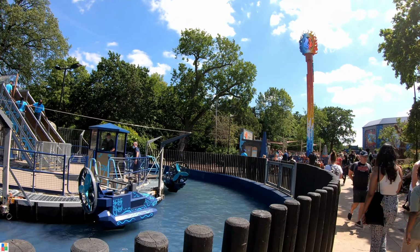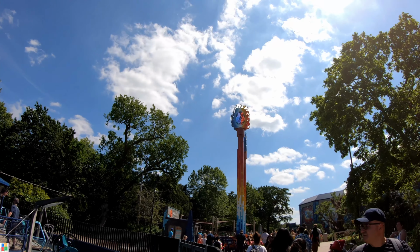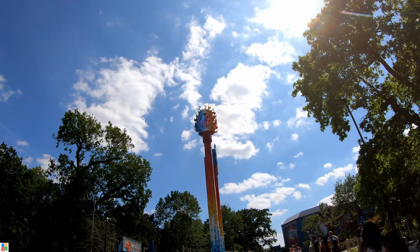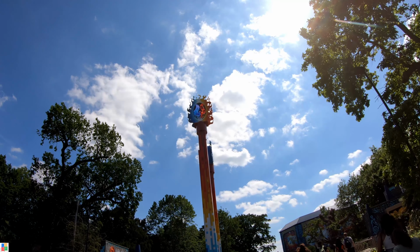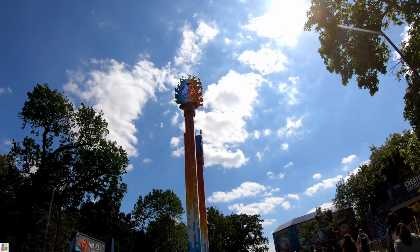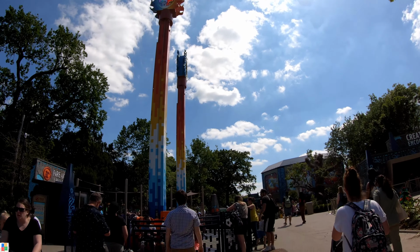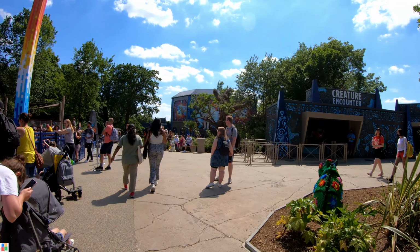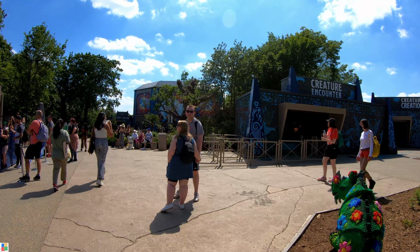Just looks amazing. And of course the fire and ice, and you can see a little bit better today the screens on the side as well, showing the bird. That's a lovely touch for what is essentially a children's ride. It's not needed, but it really does add to the theme in the area.